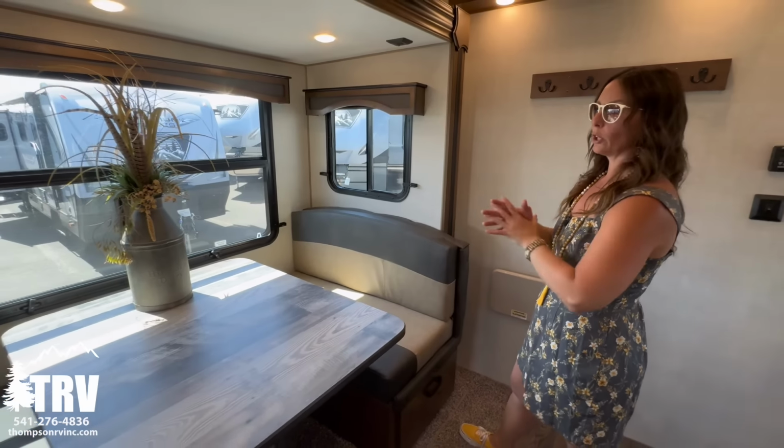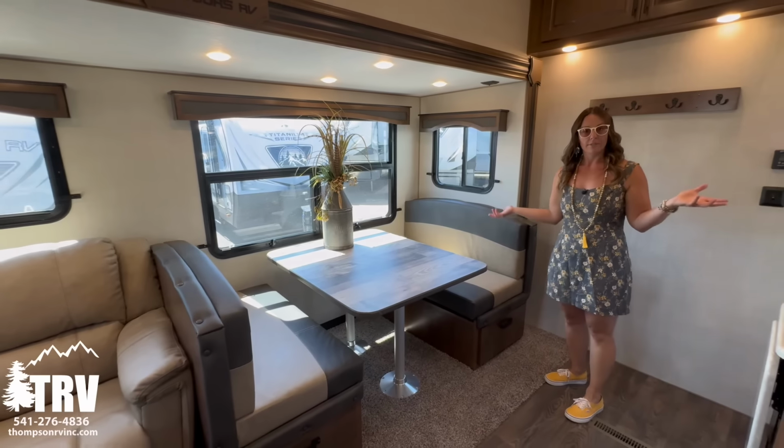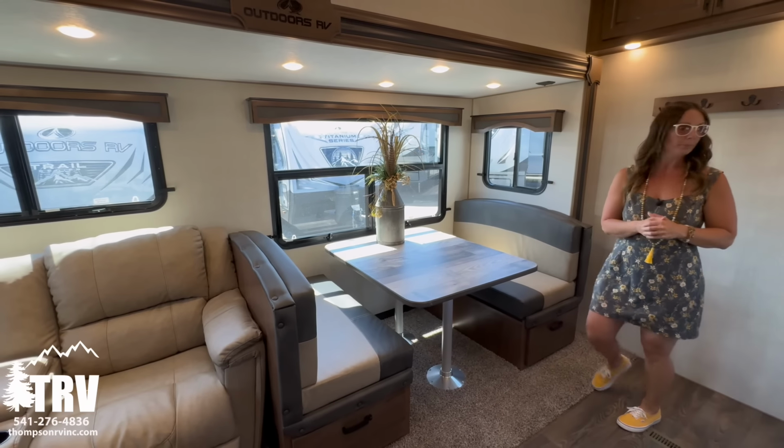Outdoors RV is also really good about using a lot of windows and also big windows in order to give you a lot of nice natural light in the trailer.